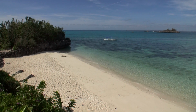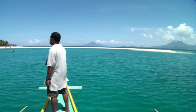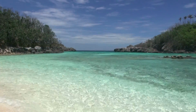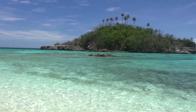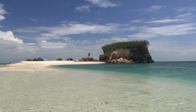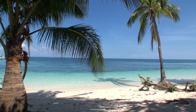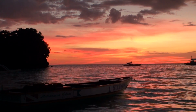Malapascua has some beautiful beaches dotted around the island to discover. Not only that, there are some awesome island hopping trips to take to some nearby islands. Higatagan is worth visiting for its beautiful sandbar. Kanasa Island is another beautiful place. As well as the lovely La Manuk Island. And of course Kalingaman Island, which is part of Leyte but can easily be reached from Malapascua Island. Malapascua is an awesome place in Cebu. For a little island, it packs a punch. A seriously fantastic island that you should visit.